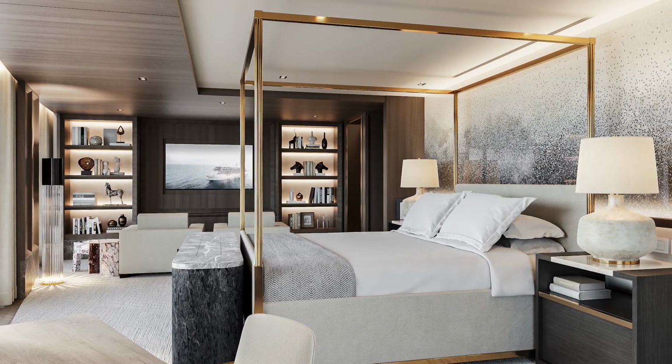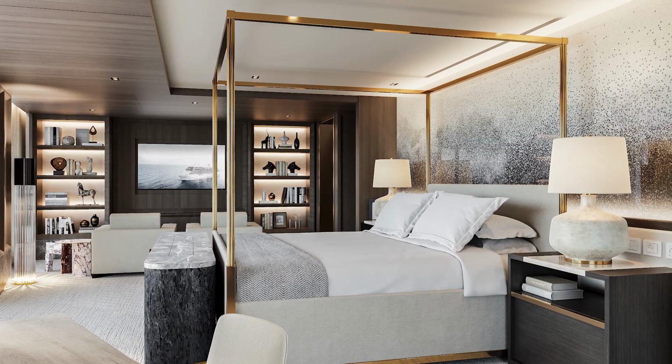Let's talk about this stunning master bedroom. So Jason, the master bedroom, like the rest of the suite, we wanted to really keep the design simple and clean, but elevated. The feature, of course, is this 4-poster bed. And for guests that have sailed before, they're going to recognize the mattress. So this is that Hastings mattress, the Vividus, and it's been on every ship prior. So they're really going to enjoy that.